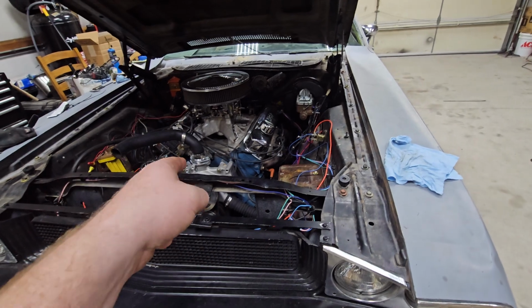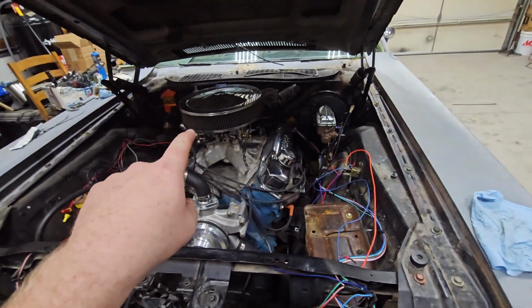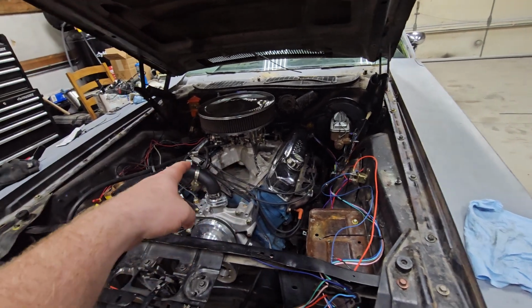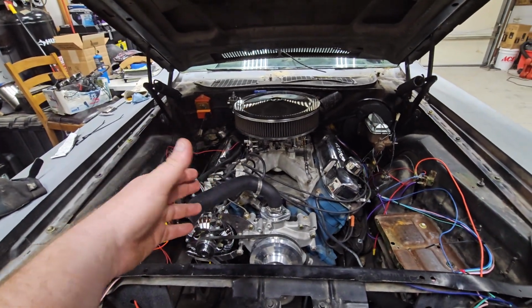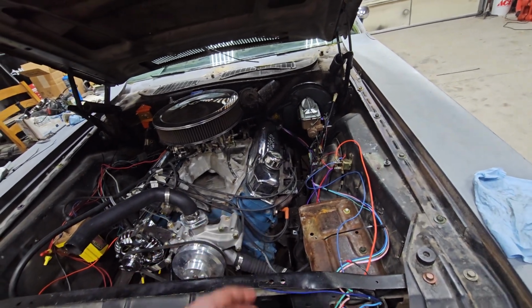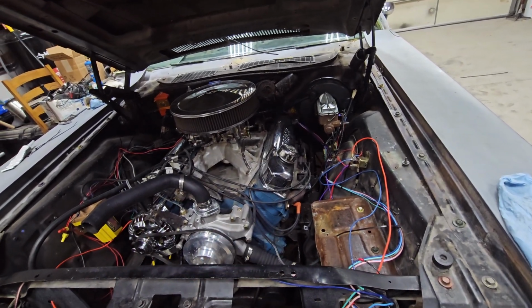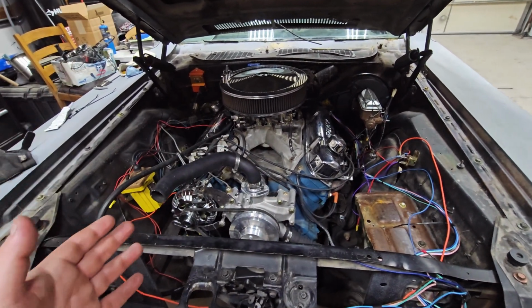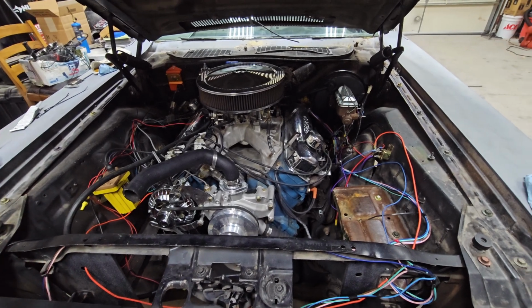We're getting ready to pull this engine because I've got to go through it, and we're going to redo the transmission. I'm going to pull this head and see what damage has been done on the valve cover. I've got a stud in here that stripped itself out, so we've got to see what happened there. But yeah, all the drivetrain's coming out, and we're going to redo a lot of it.